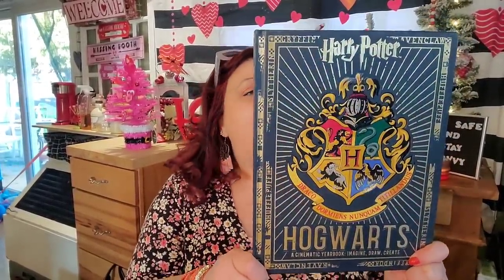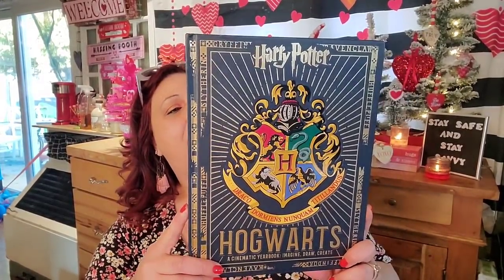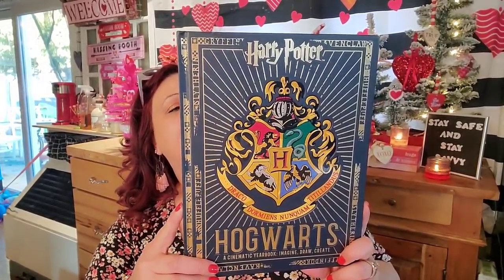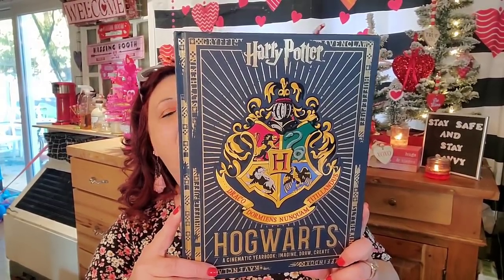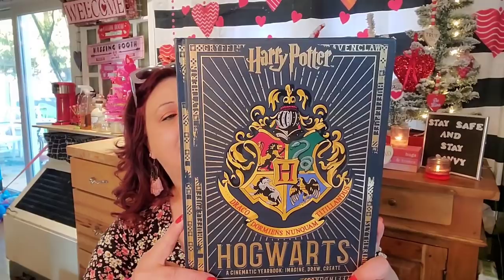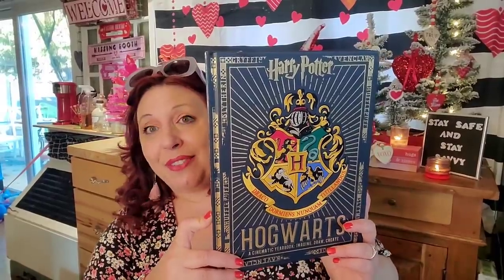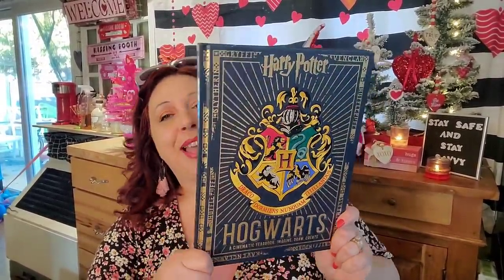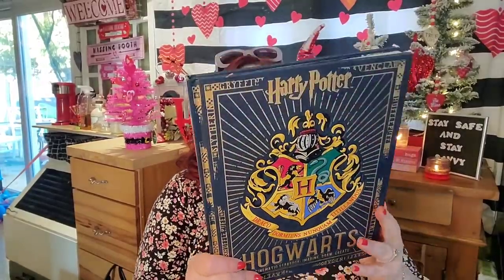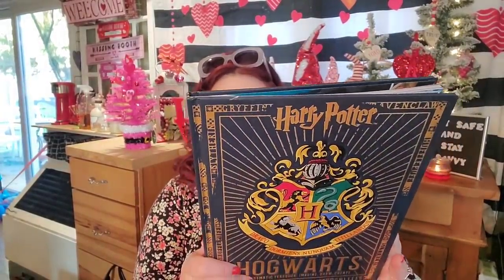I'm not, though. On the back, it says, what would it be like to ride on the Hogwarts Express from King's Cross station, shop in Diagon Alley, be sorted into one of the four Hogwarts houses, attend a potions class, and try out for Quidditch? I kind of know what that would be like. If you've ever been to Disney's Harry Potter area, you know what that would be like. But how cool is that? This book is really, really cool. It was only $12.99 originally, and it's a hardcover book.